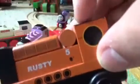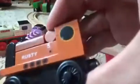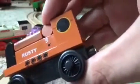So he's got this cab window on one side, a lamp, and this one on this side, and that's where his crew can come in. So he doesn't actually have doors on both sides of his cab. So that's kind of unique.